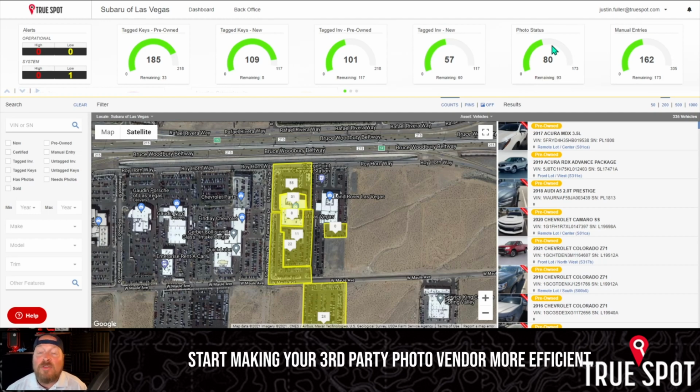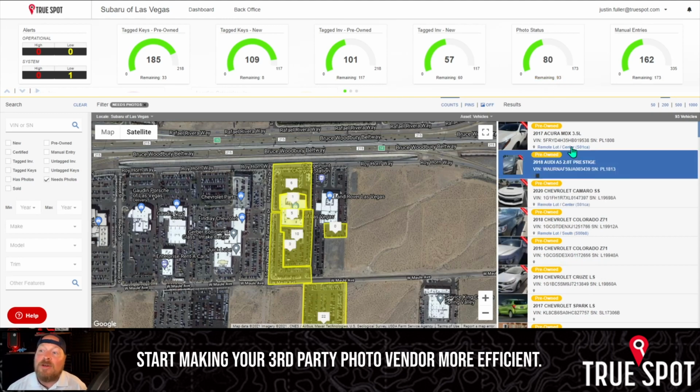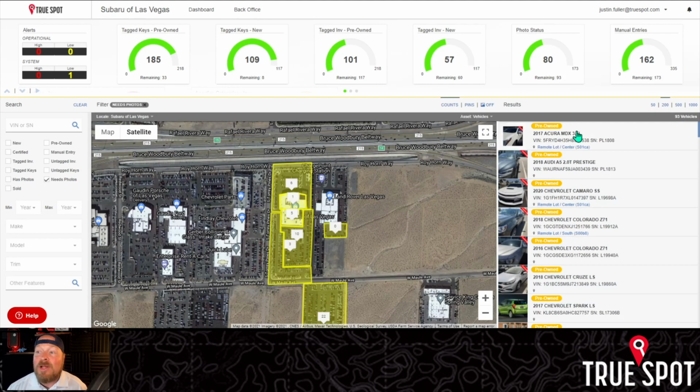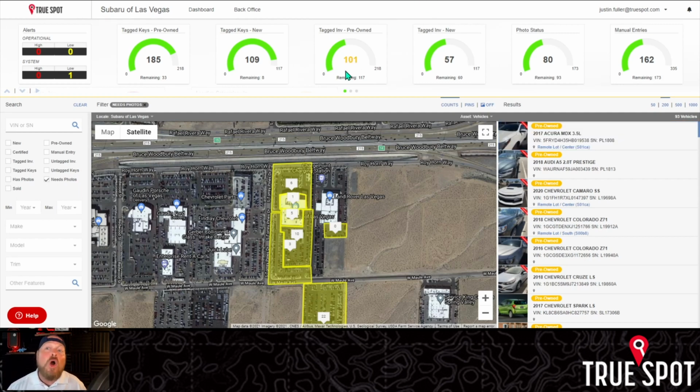Now, photo status over here, I'm just going to touch on this for a second. If you've got a photo booth guy, let's say it's a third-party guy, he doesn't need all of this, right? He just needs to know, hey, I need to know the 93 remaining vehicles that I need to take photos of. And he needs to be able to click on them and quickly find that key, quickly find that car, and get those pictures up to make him more efficient, because we can all agree that as a used car, especially, if you don't have images up, the chances of you selling that car drop off dramatically. So that's who also can use this, right?